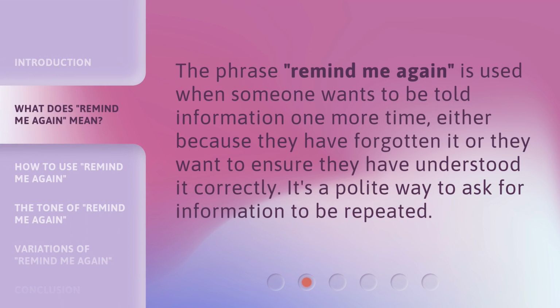The phrase "remind me again" is used when someone wants to be told information one more time, either because they have forgotten it or they want to ensure they have understood it correctly. It's a polite way to ask for information to be repeated.